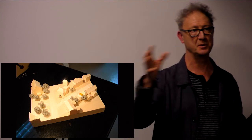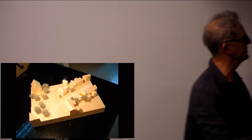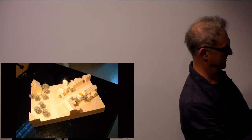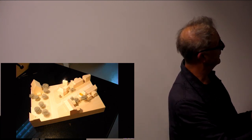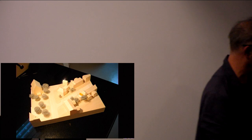Obviously, that first positioning, we also had to take into account the more typical architectural things. So, for example, this is the site model. This one? I don't know, but there you can see the model in the middle.